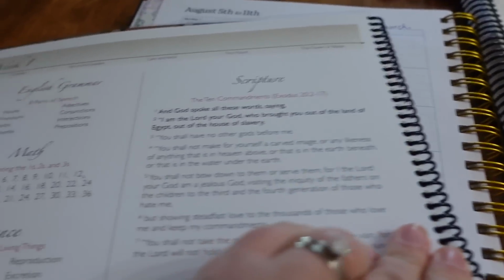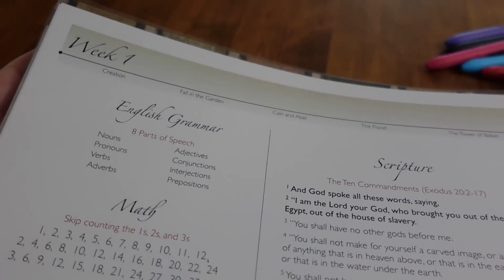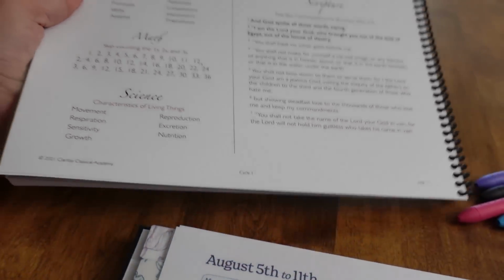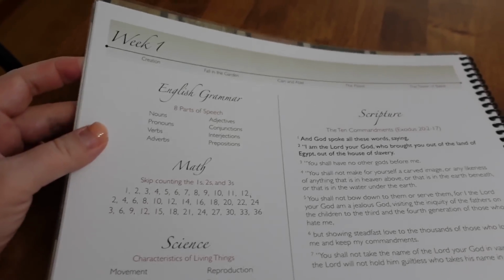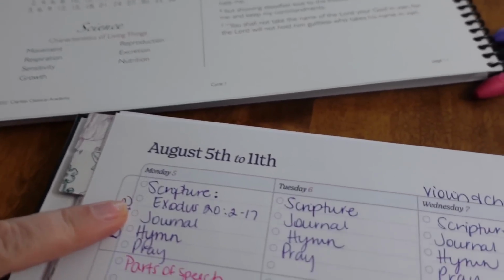So I've got the memory work guide here, cycle 1, and I'm going through this. As you can see here, it says week 1. It's kind of like Classical Conversations. This is a very classical way of learning. So I'm just taking what's in here and putting some of it in my planner. For example, for Bible, I know we're going to follow the scripture that is in here, so I wrote down the scripture into my planner.